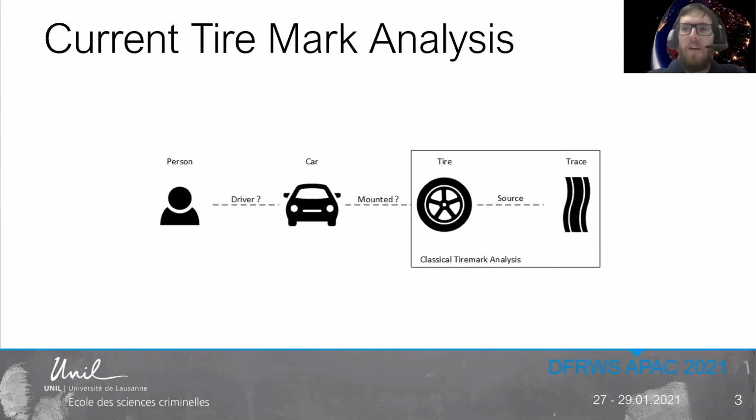Let's suppose we have a car accident with a driver on the run, and on the scene of the incident, we find a tire trace. With classical tire mark analysis, we will be able to match this tire trace to a suspected car, or more precisely to the tire that is mounted on this car. We may then infer that the same tire was mounted at the time of the incident, and we may even argue about the person that was driving it. This is, however, mostly based on circumstantial evidence.